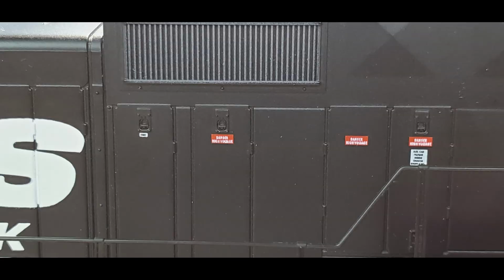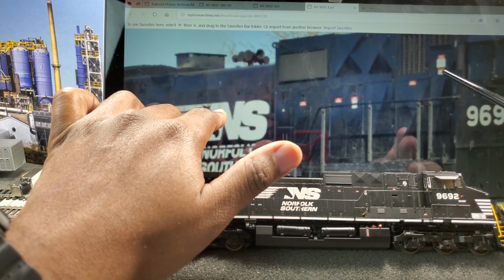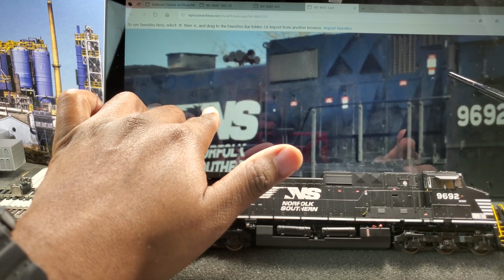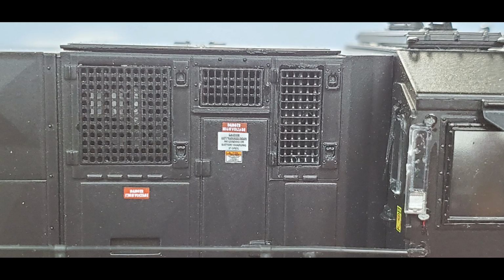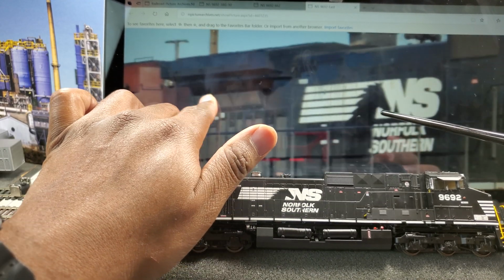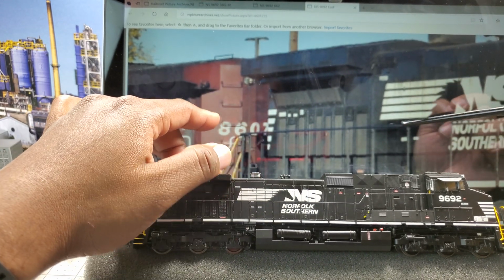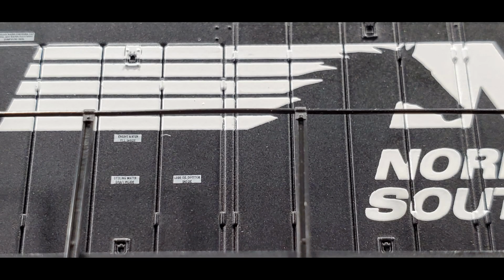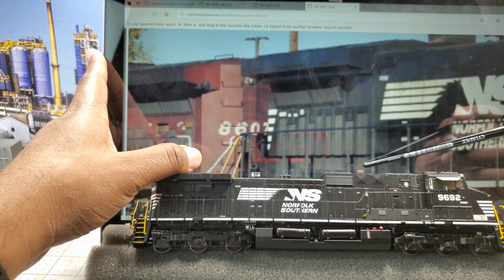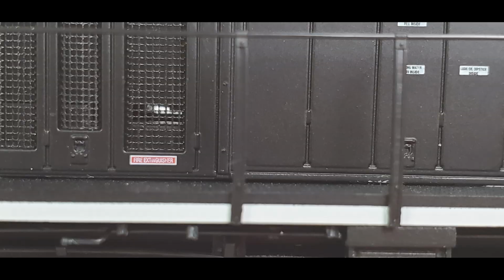Start with the door, where the primer is in here. Looking at this sticker here, everything looks like it's in the correct order or sequence. Of course, you've got the NS, the main there. This sticker here and here are in the correct location. Coming across, it even got this fire extinguisher decal in the correct location on the model.